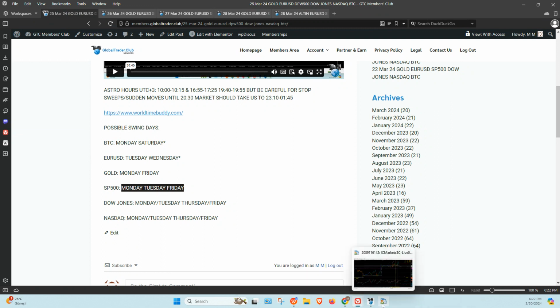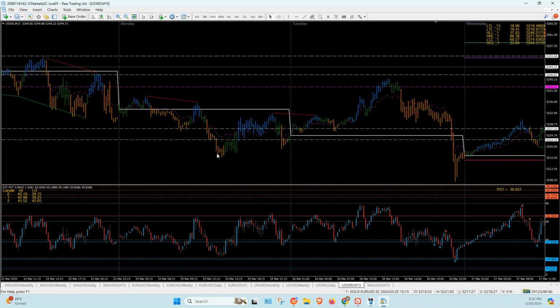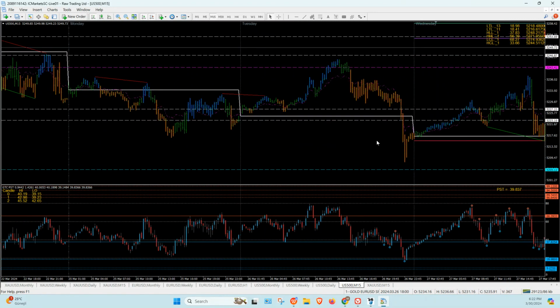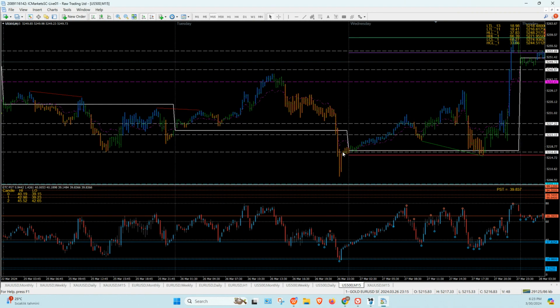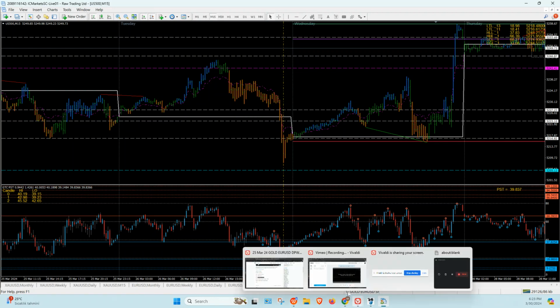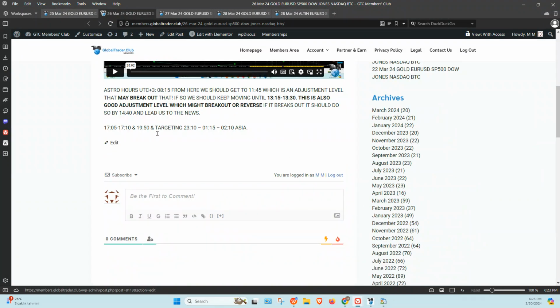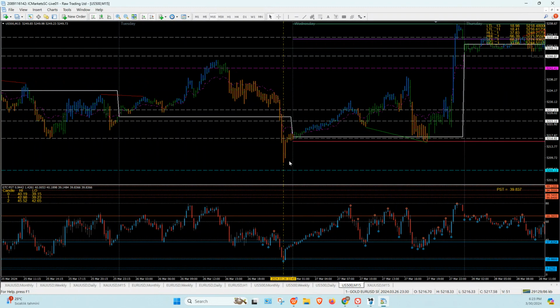Monday, Tuesday. Let's take a look at SP 500 Monday, Tuesday. Monday makes a low, goes up. Tuesday comes down, makes a lower low. So Monday, Tuesday, we're expecting the market to swing up. It puts in a peak formation at the bottom, starts pushing up. And if you take a look at your Tuesday, you'll know this is an Astro hour. That's your Tuesday. Market comes down. Where are we? Targeting 10 past 11. Well, that's your 11 o'clock, ladies and gentlemen.